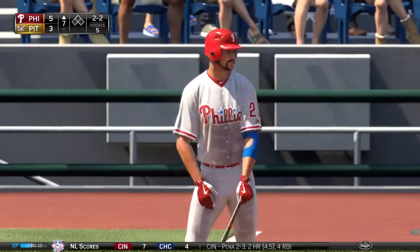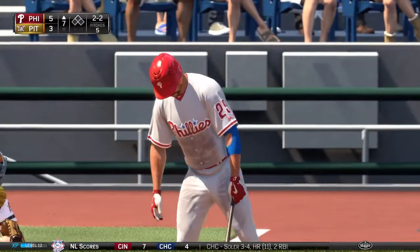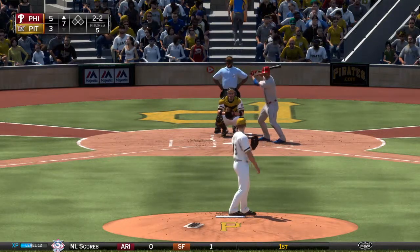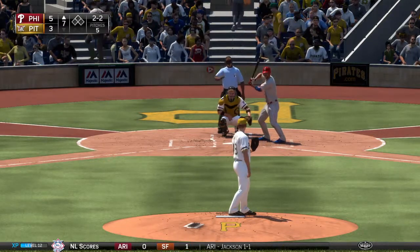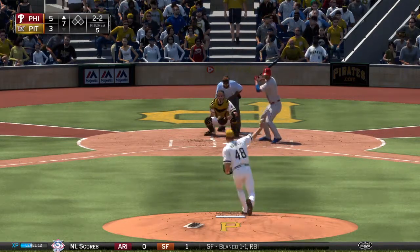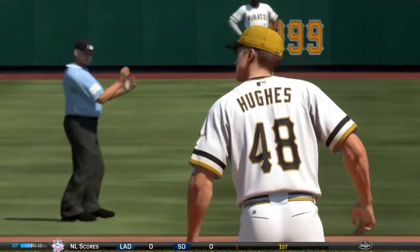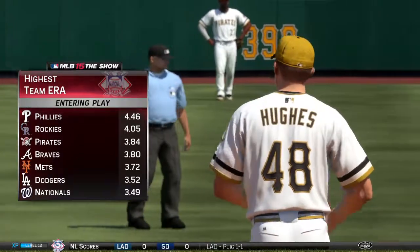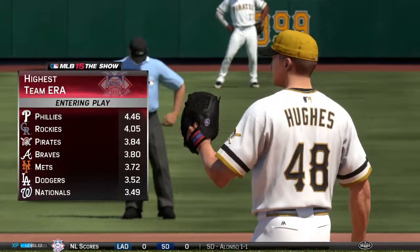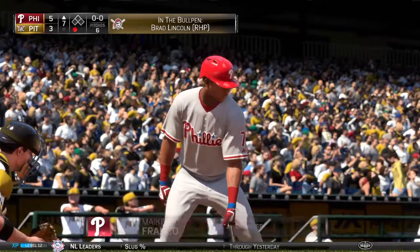Nope, upstairs. Struck him out. One down there in the 7th. They look at the highest team ERA. The Phillies are at 4.46 ERA. Here's Miguel Franco. Brad Lincoln in the bullpen for the Pirates.